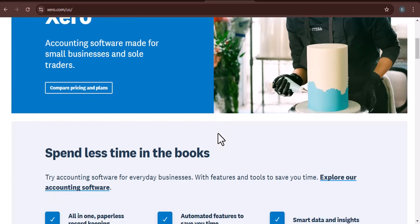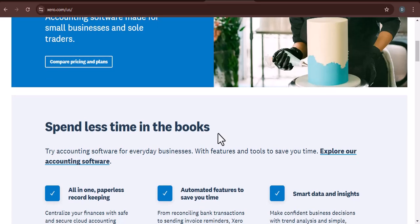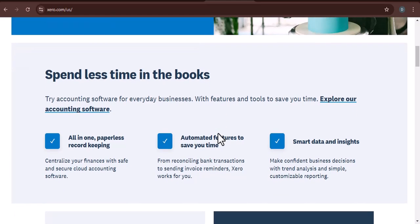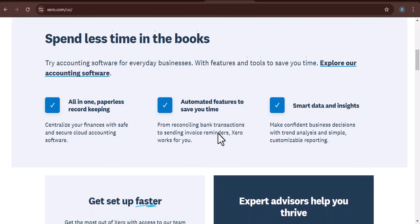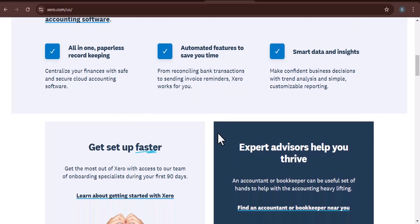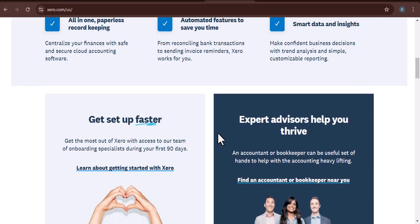Now, let's talk about the features of Xero expenses and how they can actually save you money. One of the biggest benefits is the time savings. Instead of manually entering data from paper receipts, you can simply snap a photo of the receipt with your smartphone and upload it directly to Xero expenses. The software can then extract the relevant information like the date, amount, and vendor automatically. This eliminates manual data entry and reduces the risk of errors.